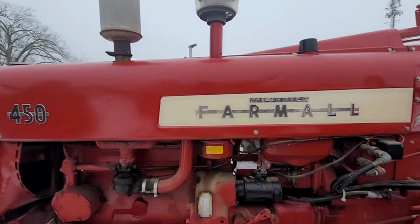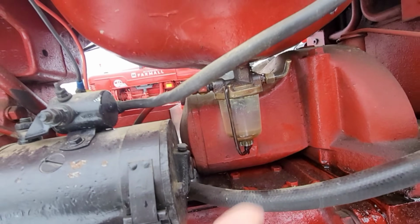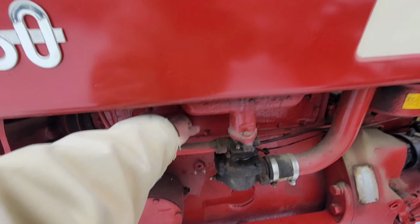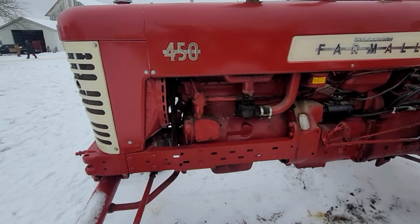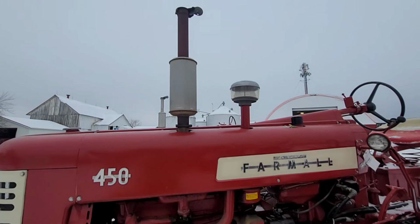I got up, tried to start it, and I didn't try that hard. Good luck. But I wonder if this thing's a little low on gas, got some sediment in the bottom of the bowl. It's warm, so it was running, but boy, I sure would feel good if this thing would fire up. I'm gonna try again off camera here.